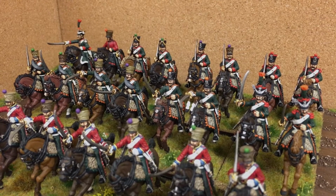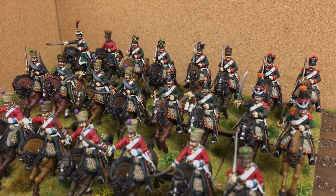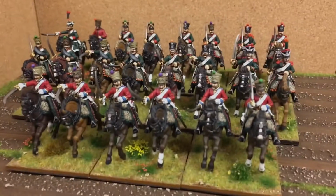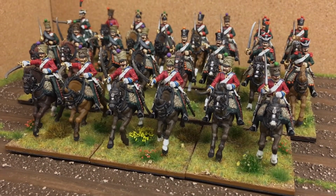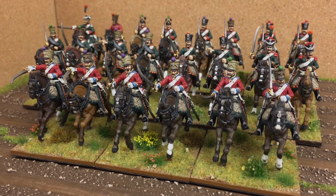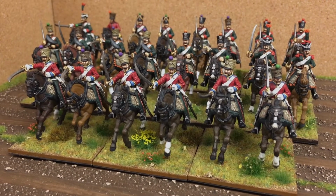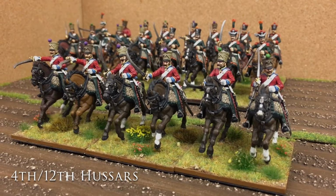The reason for doing this is because in the order of battle that I'm following, at the time they didn't have large regiments of multiple squadrons. Rather, the brigades contained a variety of squadrons drawn from different regiments, maybe one or two at a time, as was a much more disparate collection of units. But it allows for a good variation in figure painting terms. So just a brief look at each of the units that I've painted here.